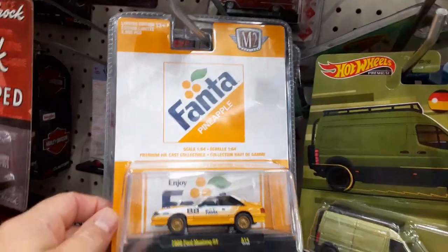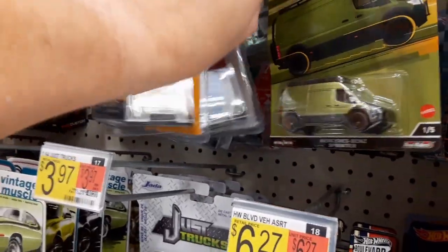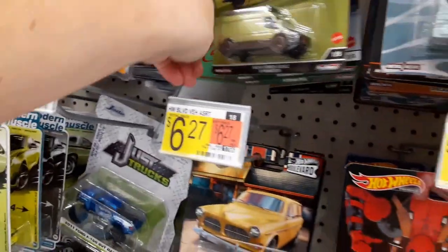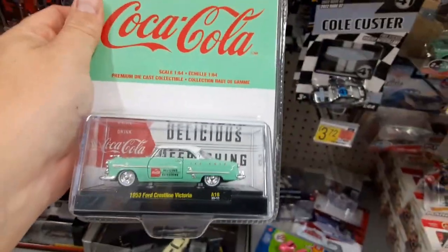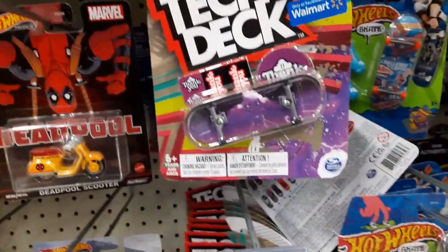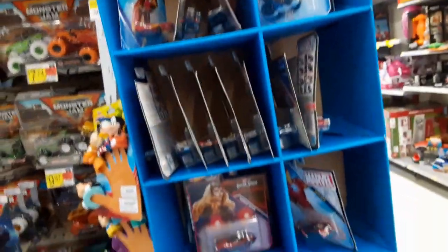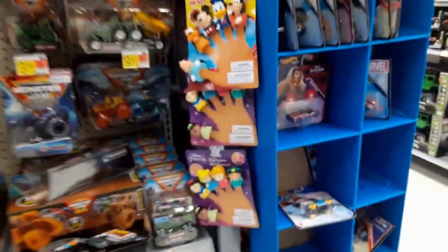They're just sitting there. They're peg warmers. They're garbage to try out, I guess, but they're just not even worth buying. As far as I'm concerned, they're ugly. Here's some character cars. No, thank you.